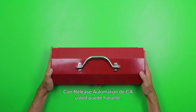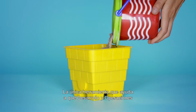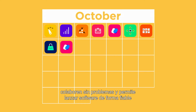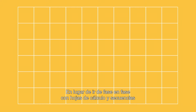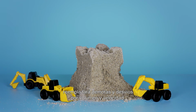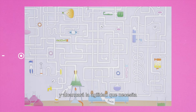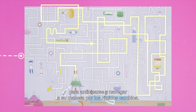You can, with CA Release Automation, the single tool that helps dev and ops work as a seamless team and gives you the ability to reliably release software whenever, wherever you need. Now, instead of going stage to stage with spreadsheets and scripts, you'll automate your entire development lifecycle, replacing delays and detours with volume and velocity, and achieving the agility you need to anticipate and navigate your way through rapid change.